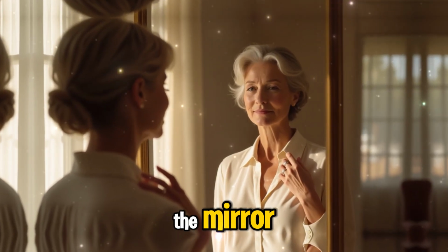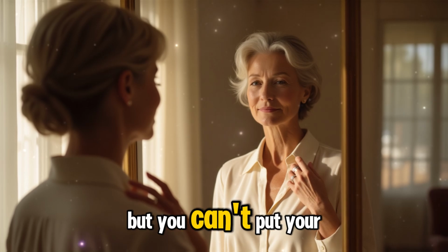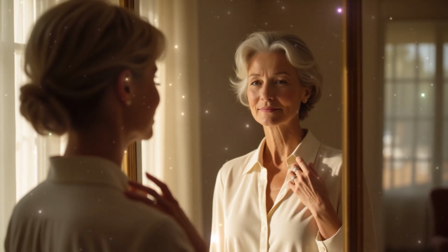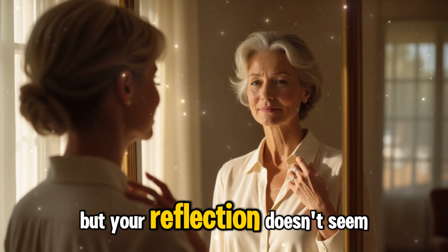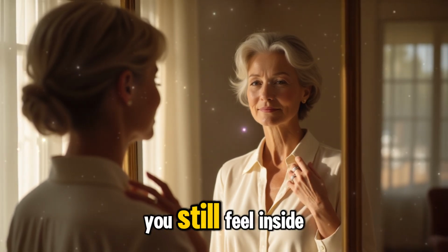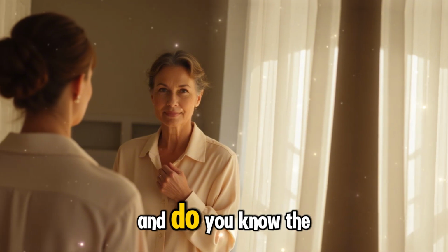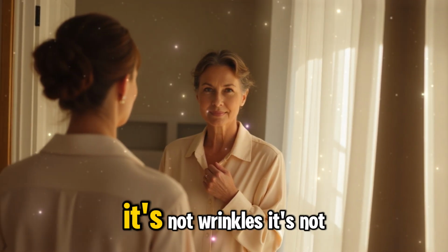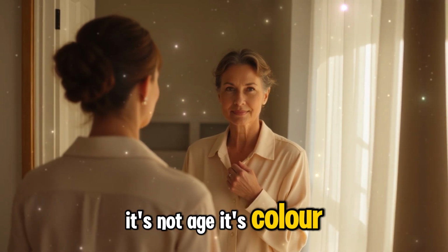Have you ever looked in the mirror, feeling like something just isn't quite right, but you can't put your finger on it? You're not tired, you're not sick, but your reflection doesn't seem to match the energy you still feel inside. I hear this all the time from women over 60. And do you know the real reason why? It's not wrinkles, it's not gray hair, it's not age, it's color.